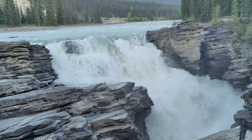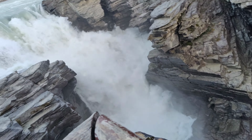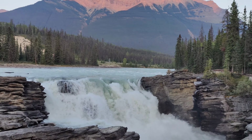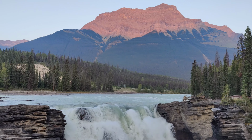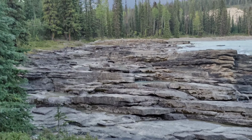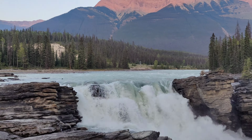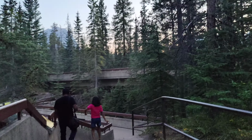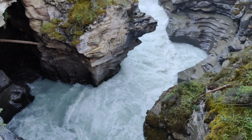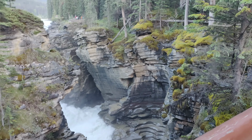This also says that you can see salmon. We didn't see any here, but it said you can actually see salmon because there was a board. These stones are very slippery and the water is very powerful. It is very important to stay behind the protective barriers and not approach the canyon on the riverside.